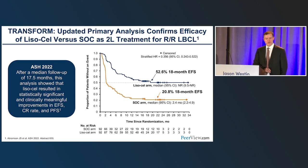And we'll go over an additional cohort of patients that were unfit for treatment in just a moment. This is an update to the data presented this year at the ASH 2022 meeting, which is an abstract 655. Here we see additional follow-up, now at 17.5 months. The prior slide was only at 6 months follow-up. And what we're seeing here is a very excellent stability of these curves. We had a great separation of the curves in the interim analysis. Now we're seeing that this is holding up as time goes on.